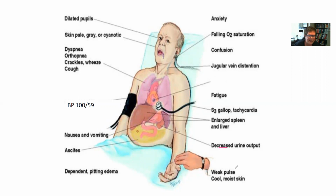And as I put my hands on him, and you have to put your hands on patients to assess them, he's cool. His pulse is weak, and he's kind of slimy. He's diaphoretic. And so when I first looked at Jack, and I said, oh, sinus tach, blood pressure is 100/59. Yeah, he's cool, he's good. And then I actually laid my eyes on him.